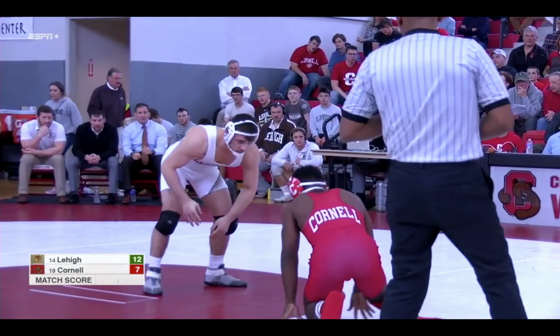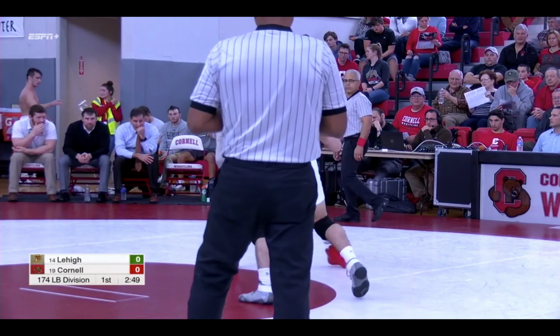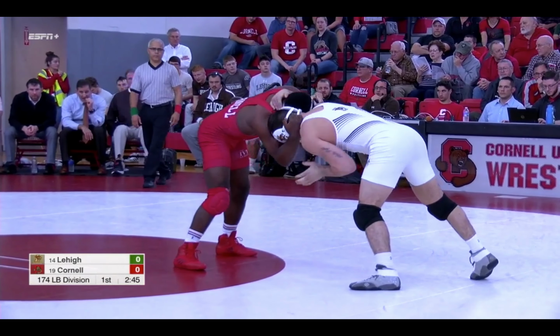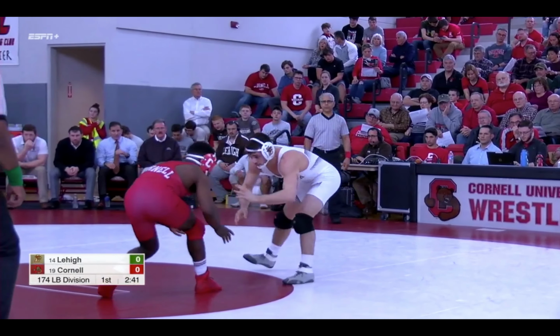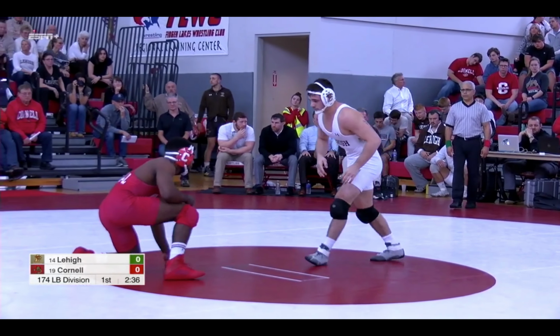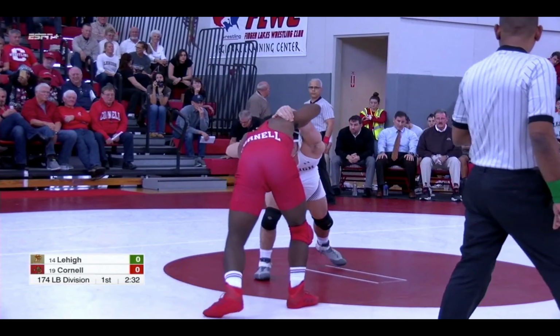So here we go. We're off now to 174. Dawkins for Cornell, 8-6 on the year. Won the Cornell Open and won just one match at the South Beach Duels. Still trying to regroup, and this one's going to be a tough one. Fifth-year senior Jordan Kutler, 10-1 on the season. One of our matches to watch here this afternoon.